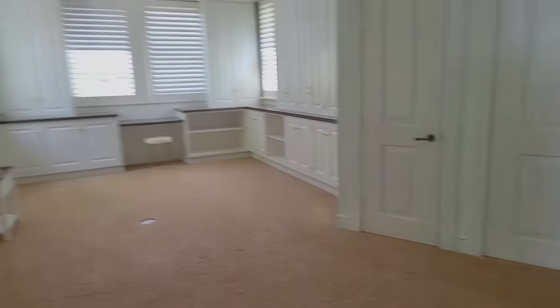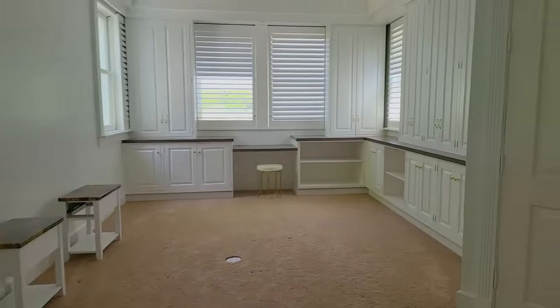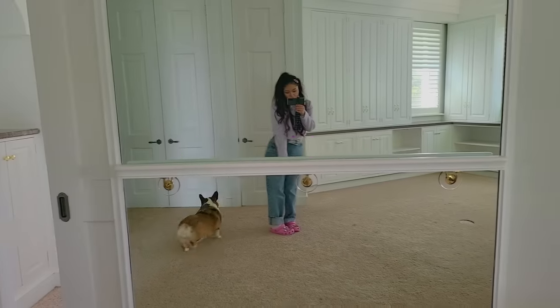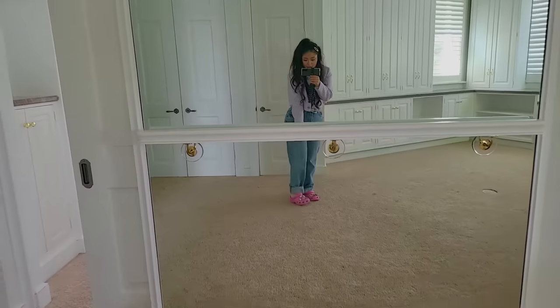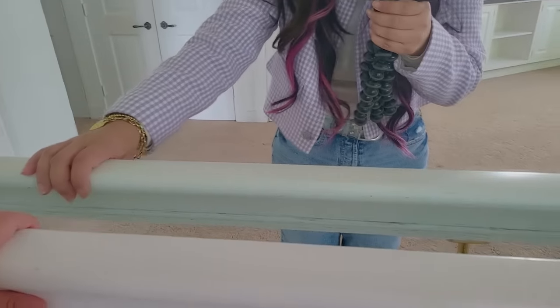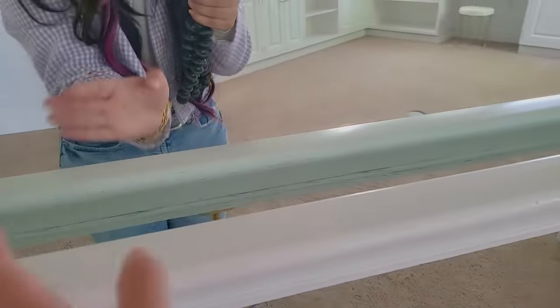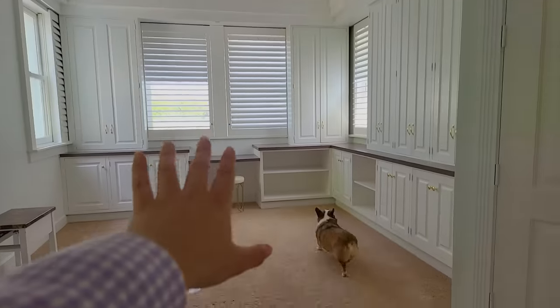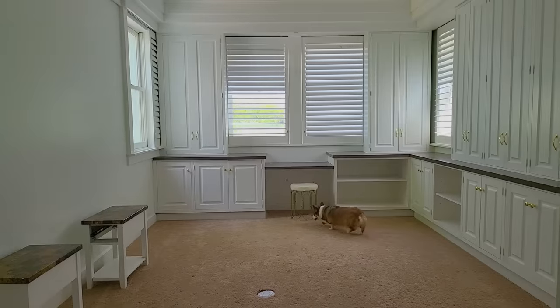Oh, and this room is really neat. I think this is going to be a guest room. It has a huge full-size mirror, and it has this, which looks like one of those ballerina poles. I don't know the actual term for it. There's so much storage in this room though. I think whoever stays here is gonna have a great time here.